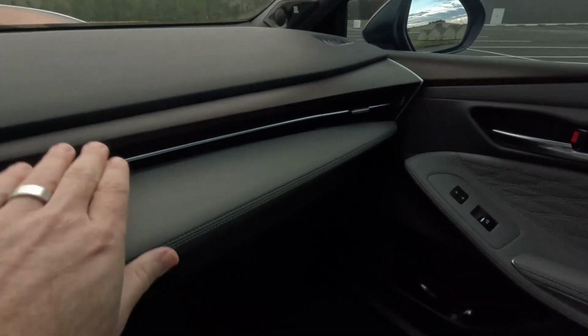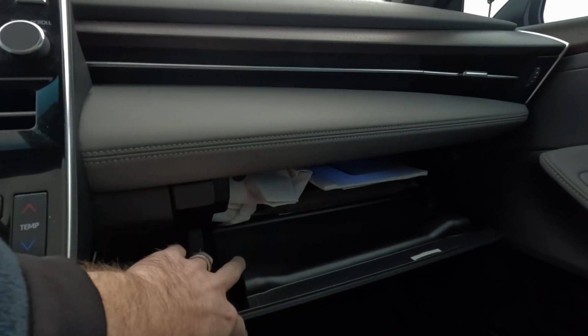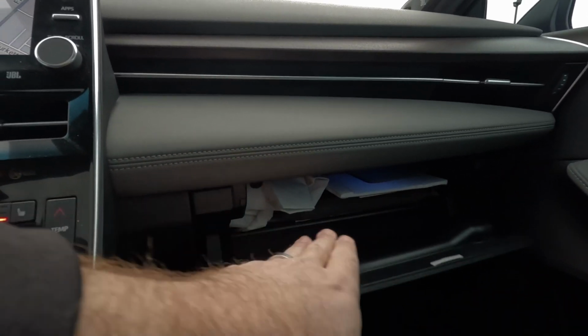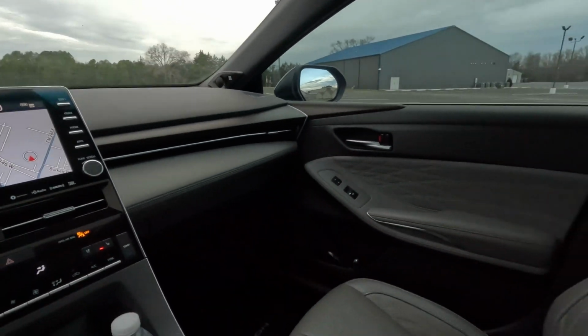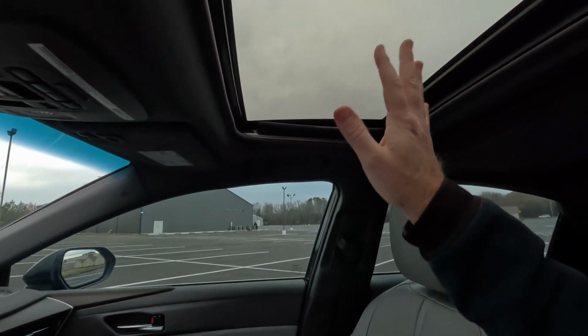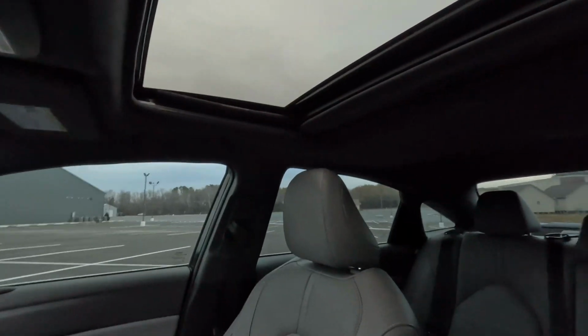Looking in front of the passenger, we get more of that wood, more wood look over there. Very interesting glove box here in that it really is just a small little tray or small little door with a deep slot back there in the back. The front doors are very nicely styled, as are the seats. Up above us, we have a standard size sunroof right here with a manual sliding shade. Very nice. Pretty good headroom up here. Nothing that I would complain about or lament back here.